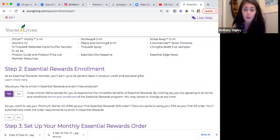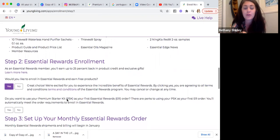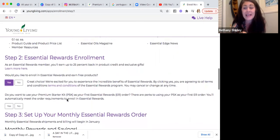Most people do Essential Rewards. Well, that's not actually true. Statistically, about 42% do. So almost half of the people do. My goal is to get that over half, so 51%, but 42% of people do Essential Rewards, and that means that they love these oils so much they want to order them every single month. They want to order these products every single month.